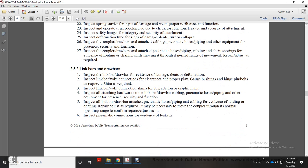2.5.2. Link bars and drawbars. 1. Inspect the link bar and drawbar for evidence of damage, dents, or deformation. 2. Inspect the link bar yoke connections for clearance and proper play. Gauge bushing, hinge, pin, and bolts as required. Shim as required. 3. Inspect link bar yoke connection for degradation and displacement. 4. Inspect all attaching hardware, link bar, drawbar, cabling, pneumatic hose, piping, and other equipment for security and function. 5. Inspect all link bar, drawbar, attached pneumatic hose, piping, and cabling for evidence of fouling and chafing.